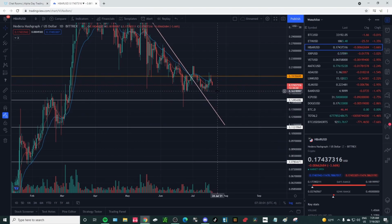So as long as we can stay above around that 16.3, then we're good. We have around a cent of room to push. We have decreasing volume, which is good, showing me that the sellers are losing control. So ideally we want to stay above, pop up and maybe continue. Ideally we make a new high.